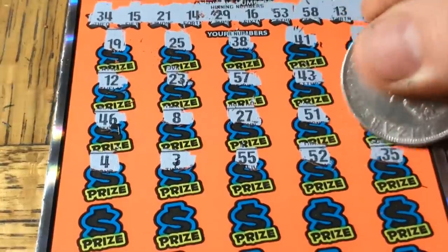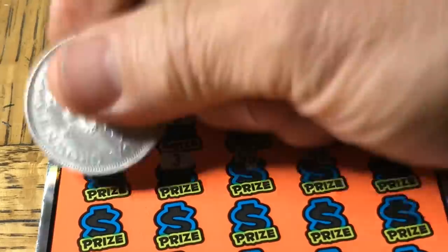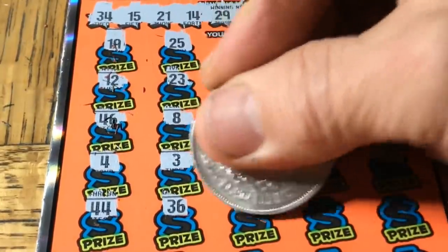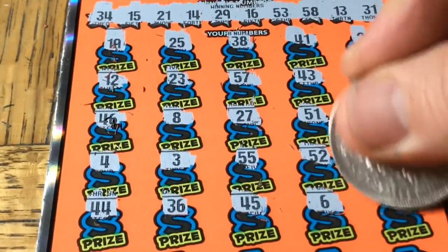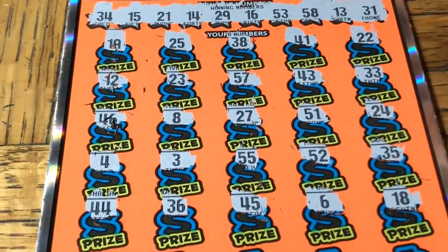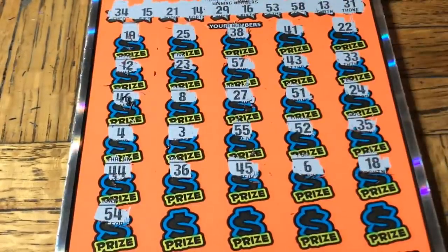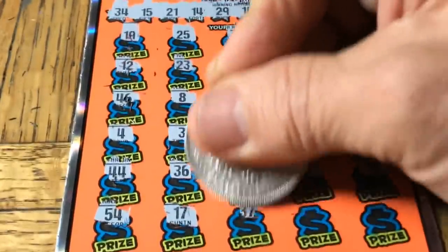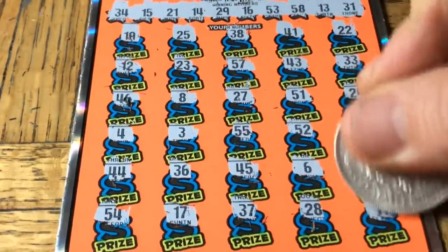52, 35, 52, 35, nope. And three. Nothing, nothing, no. How about a pair of fours? They rarely come through. 36, 45, a single six. 18, the Snowman and his walking stick. Okay, one more row here. 54, 17, 37, 28, and chicken legs.